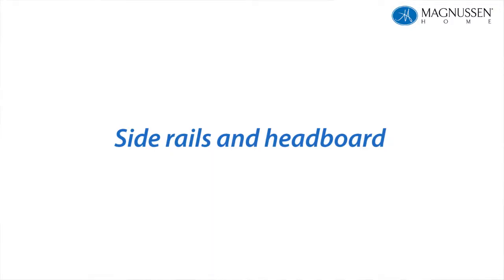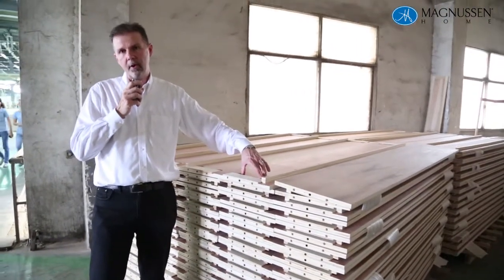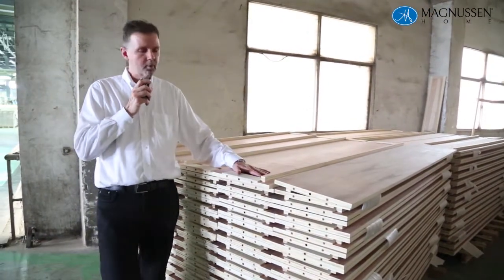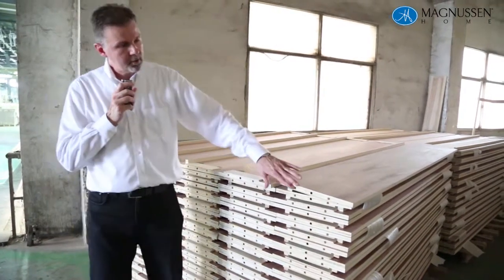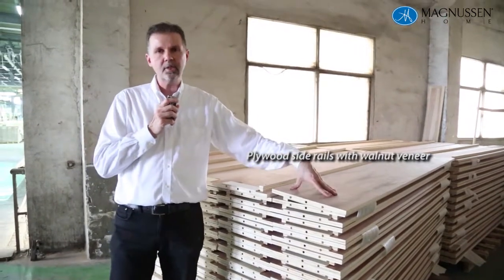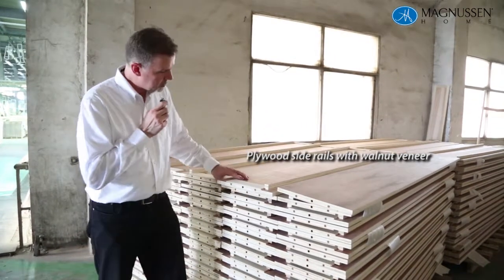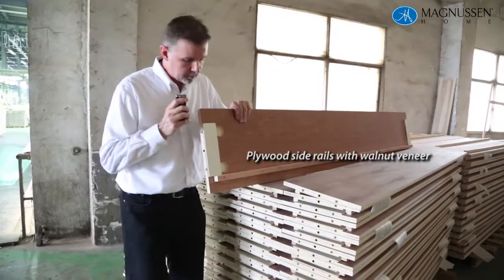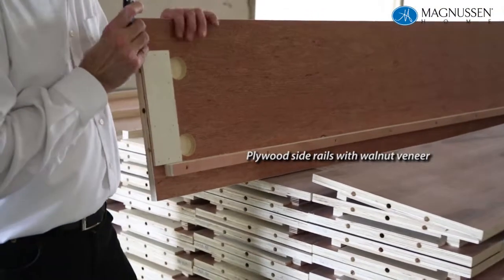One of the components of the bed is the side rail. Many companies today that are manufacturing for the North American market or European market are using an MDF material. Magnuson Home is committed to providing the best quality product as possible. We don't cut corners. That's why what we use on all of our side rails is plywood. Plywood is considerably stronger than MDF. It's a very safe method. What we also use, you'll notice there's this long wood strip along here. We use nothing but quality plywood that is firmly glued and screwed to the side of the side rail.